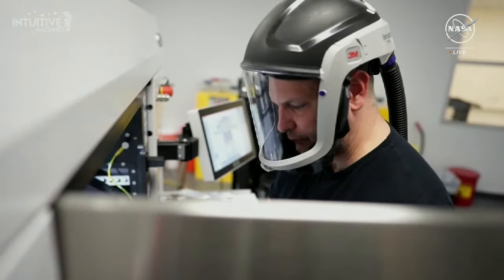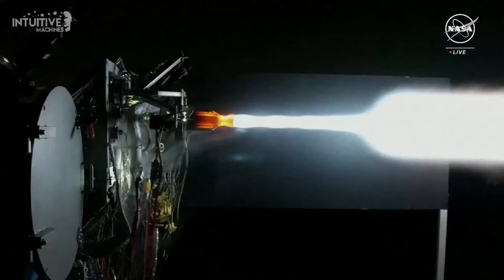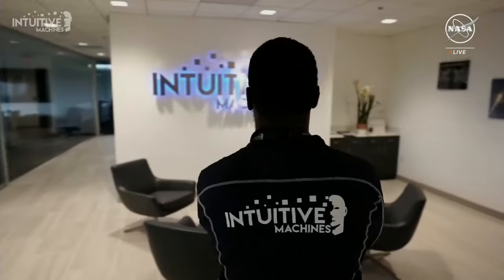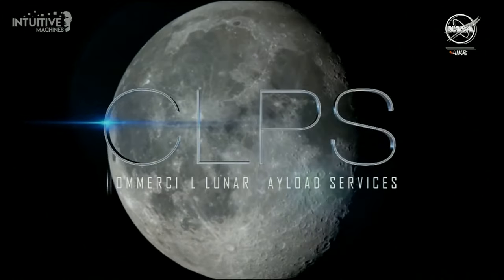Attempting to land on the moon, to return the United States to the moon for the first time in 52 years. Nova C uses an environmentally friendly mixture of liquid methane and liquid oxygen. Doing an incredibly challenging thing like landing on the moon forced us to innovate. Intuitive Machines has built an entire space program to support these CLPS missions.